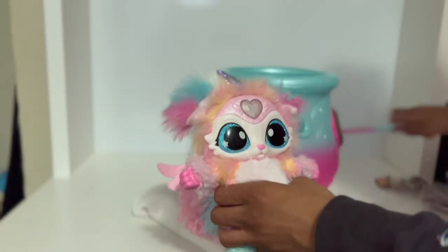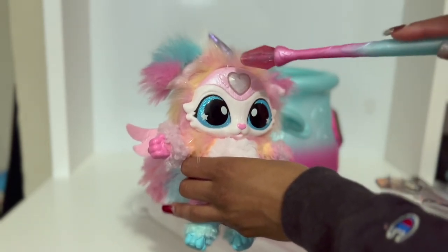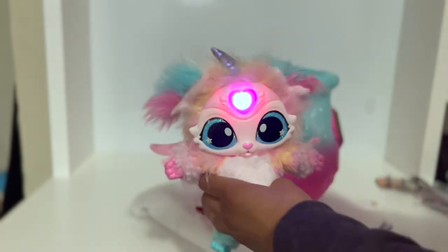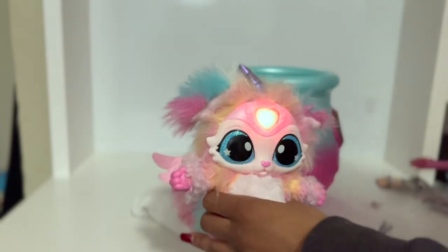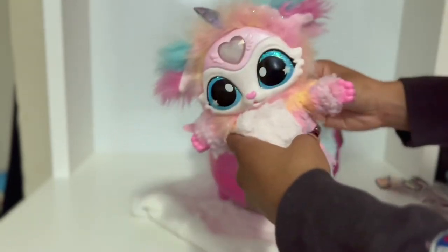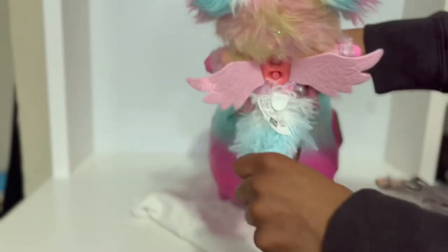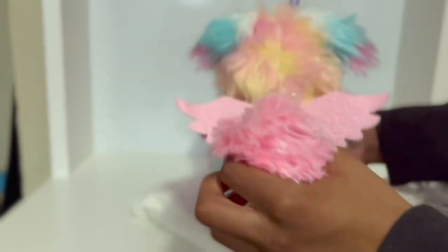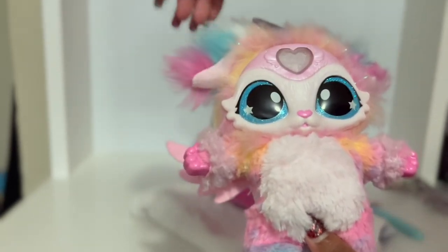And if you get the wand, you can do different things with the wand. She interacts with the wand. But oh my goodness, and her rainbow tail. This rainbow Mixie is so cute. Like I said, she's talking up a storm. But yes, this is my Trixie the Mixie.